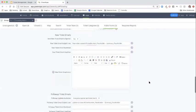And then in the new ticket intro, so this is in that ticket, you get an email as soon as the ticket is submitted, and you can give a little bit of description or back-end information about what that ticket is.